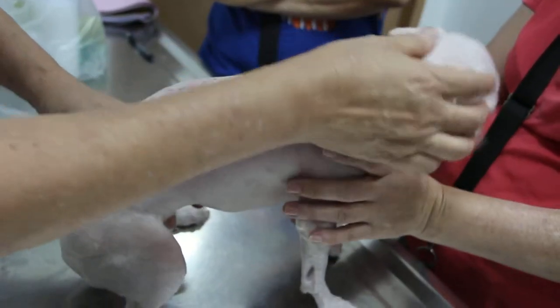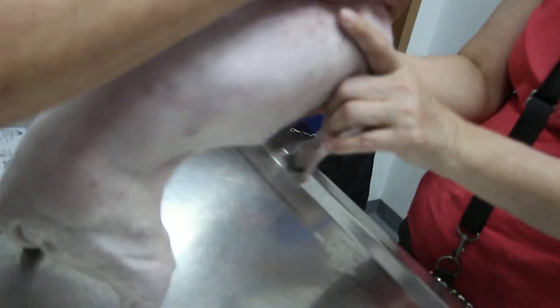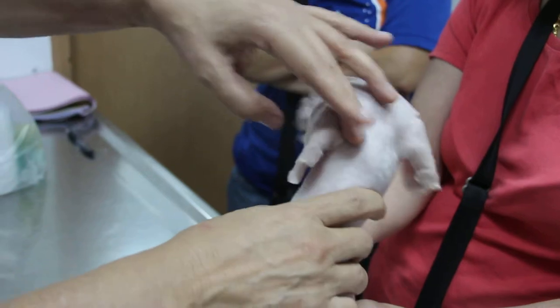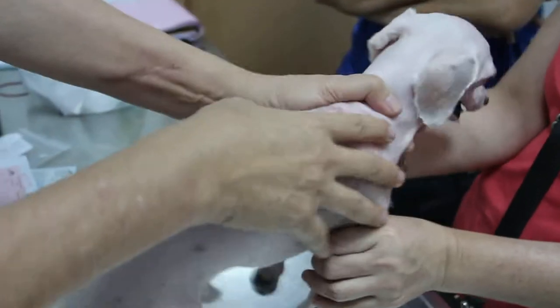Now this dog also has painful ears. So I need to put ear ointment. What happened is sometimes the dirt causes ulcers, especially in floppy-ear dogs. This dog's ear is covered up, so there's no ventilation. So it's always damp.